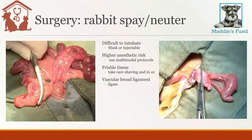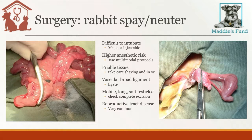They have very vascular broad ligaments, unlike dogs and cats, and they need to be ligated during surgery. Their testicles are super long and soft and squishy, and it can be hard sometimes to make sure that you've actually taken the whole thing because they sort of merge into the spermatic cord. And then, as I mentioned before, uterine cancer is very common. We want to make sure that we get very good post-op pain control because if they're super painful, that can predispose them to GI stasis.